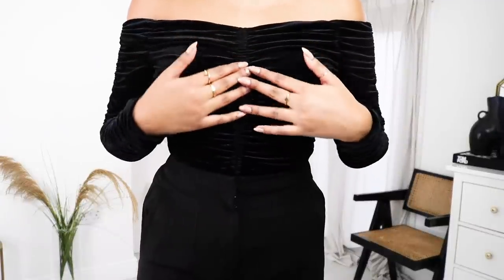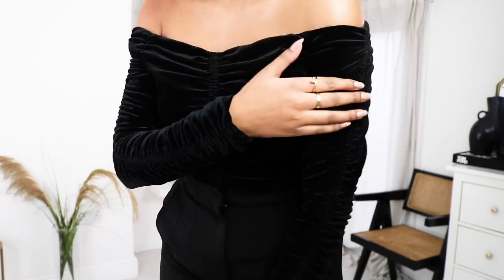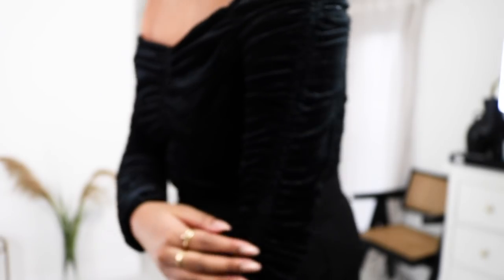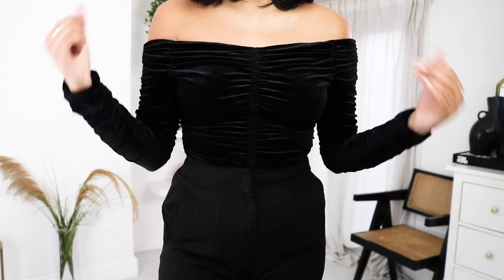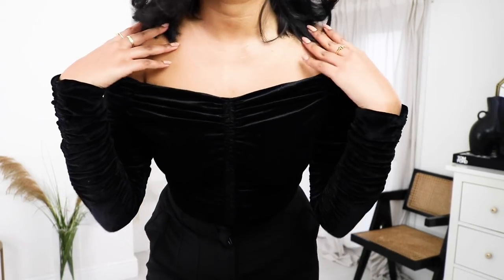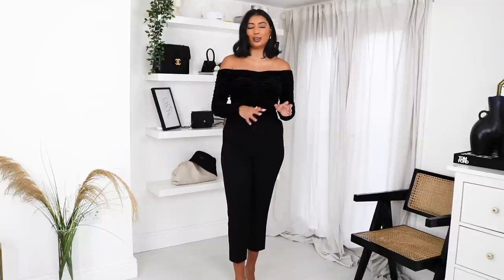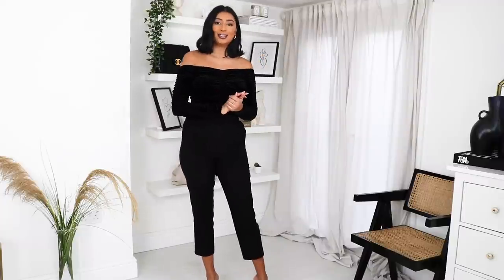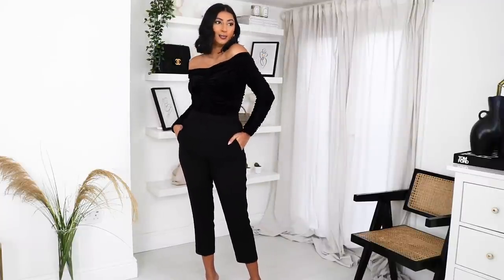So the top has this ruched detailing. It's really tight on, and on the side you can see again it's ruched. And on the sleeves, it comes all the way down and it's off the shoulder. So I think it's really flattering. You can just see how much of the neck is exposed. I just thought this was a really nice, simple black top that again is really timeless. You could bring this out year after year. Velvet always comes in for Christmas and New Year's, so it's a really nice piece to have in your wardrobe that you can bring out every year.